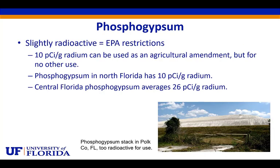Phosphogypsum sources are slightly radioactive, which triggers certain EPA restrictions. Those restrictions indicate that gypsum that has 10 picocuries per gram of radium can be used as an agricultural amendment. If it's over 10 picocuries per gram, it cannot be used as an agricultural amendment. Phosphogypsum mined in North Florida is bumping right up on that limit of 10 picocuries per gram.